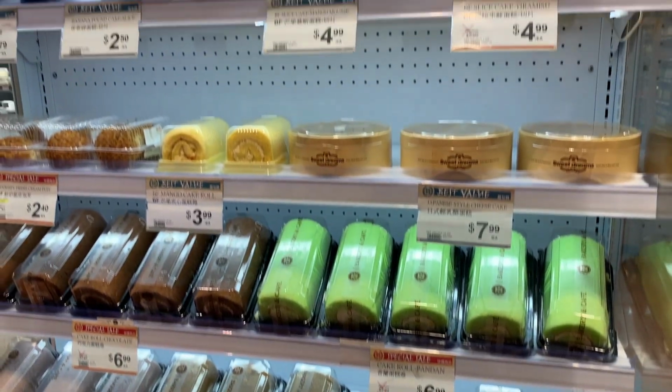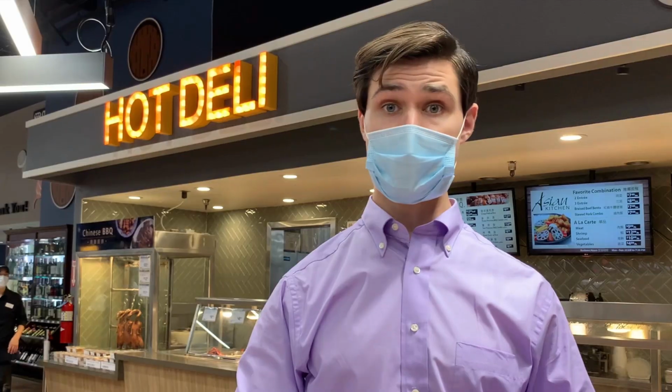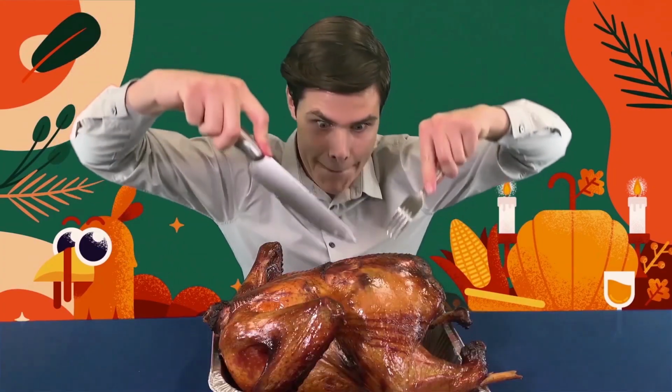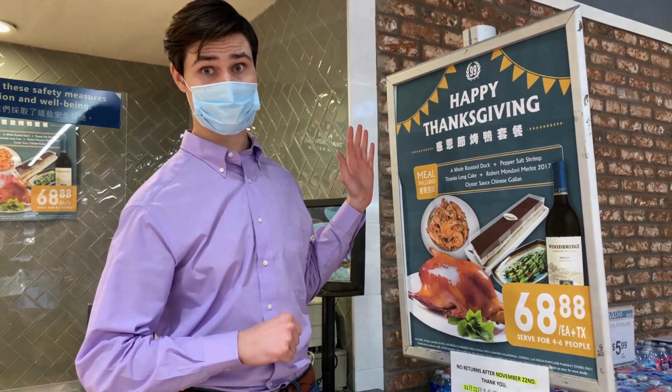These sponge cakes are delicious. Matcha, taro, get one to match your drink. Why not? If you want something fast, fresh, healthy, and delicious, you can't do better than our hot deli. Don't forget about our amazing Thanksgiving special featured in our last episode. This combination of deliciousness is definitely something to be thankful for.